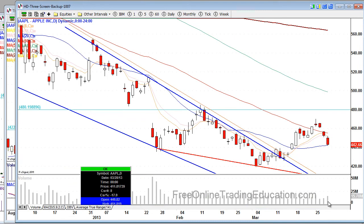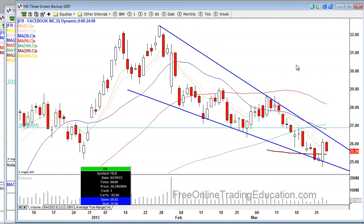I do not like the volume that came in on the sell side on Thursday, but we are at the rising 20-day moving average. So just be careful with Apple if you're going to trade that. And for you Facebook fans out there, for the daily, we had this nice pop. We did come back down to a bearish thrusting type pattern. The 200-day moving average could act as some support.